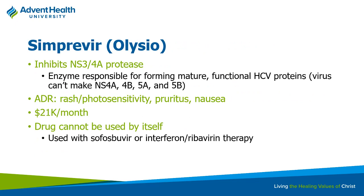Simeprevir, or Olysio, is going to be working at another site. This is the NS3/4A protease inhibitor. Basically, this is going to be the target where the proteins for the virus are made, but it's in one big long chain. And so by inhibiting this enzyme, you prevent it from being chopped up and turned into mature proteins at that point.